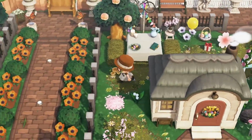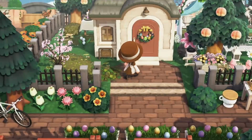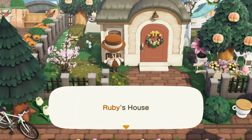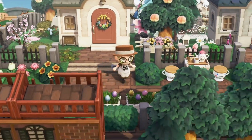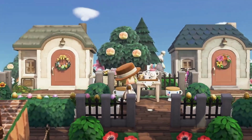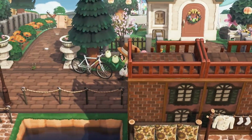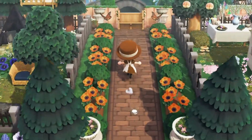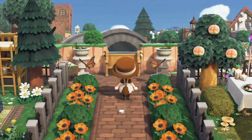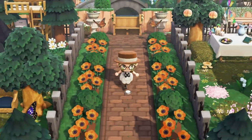No, I must resist. Oh, I got a light thing earlier. Maybe I should get that out. And this again looks familiar. Ruby's house. Beautiful, beautiful, beautiful. Look at this. These villages are like the luckiest villages in the world, honestly. Absolutely spoilt. Look at this. Oh, I love a bridge. Like from below, it just looks so good.